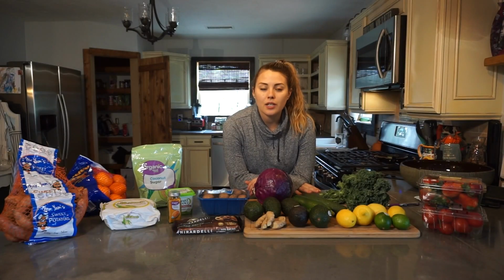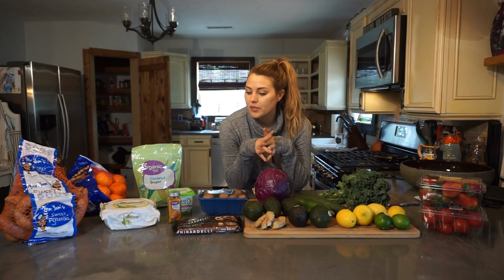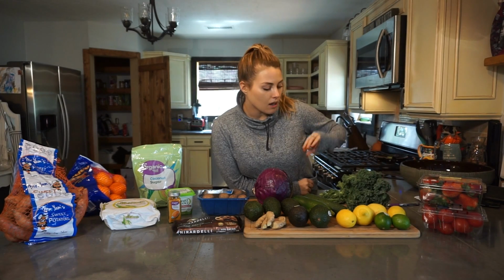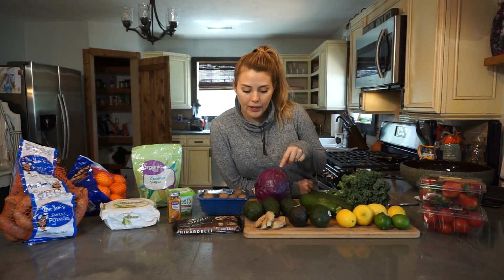So we didn't get too much today. As you saw, I have a decent amount of things still in the fridge and in the pantry, but these are all things that we eat on almost a daily basis, so I just needed to replenish. To start with, we have a little carton of tomatoes, a carton of strawberries, lemons and limes, a bundle of kale, zucchinis, avocado, a purple cabbage, which I've been loving lately.